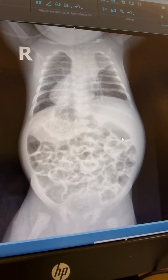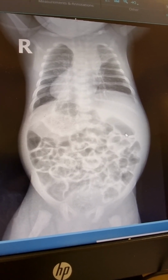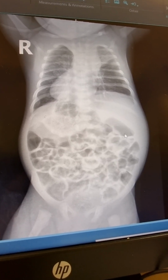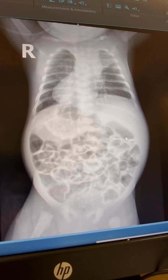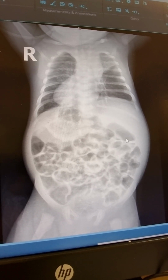RSV positive, what are we going to do for this baby? Any RSV you have to treat with oxygenation and hydration. The blood culture came negative and we discontinued the antibiotic. And for cardiac assessment, we requested echo, chest X-ray, ECG, and parent counseling.